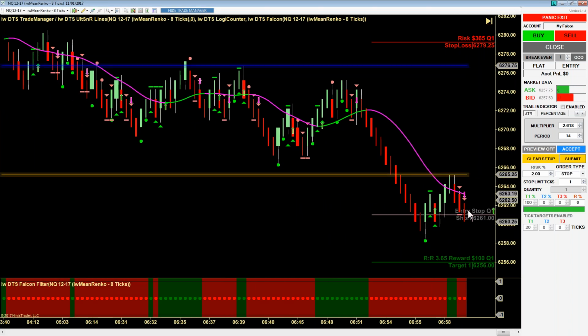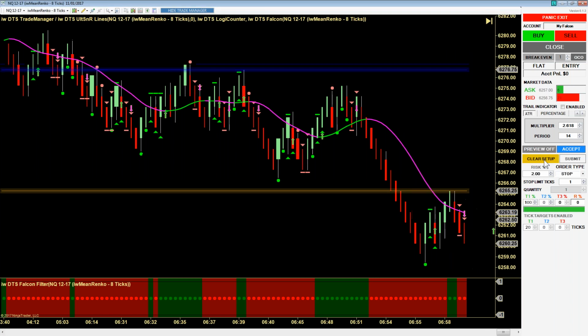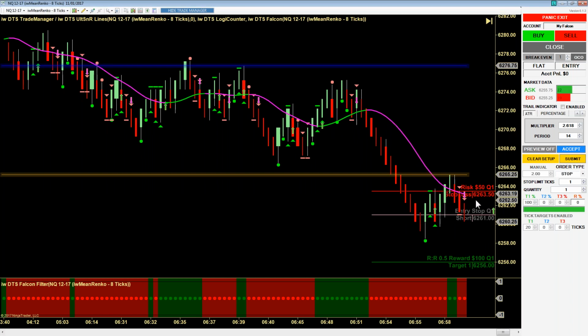Now consider if I offer very little on the risk side. Let's say I'm going to go into manual mode now because I really don't want to lose any money, and I place my stop. We'll use the extreme scenario. I'm going to place my stop right there. It's the give and take again. If I give very little on the risk side, I get a very low probability of success.